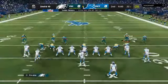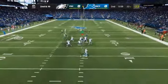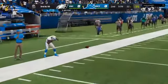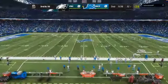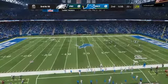Second and 10. Off the play fake. Here's Wilson. And this throw a bit late as he couldn't reach back for it. I tell you, Brandon, this defense is playing with some confidence. Haven't allowed a point yet. Flying to the football. I'm telling you, it's almost 11 to the ball on every snap. Another nice job there to force an incompletion.